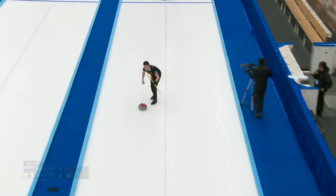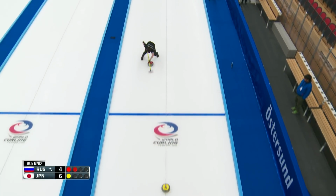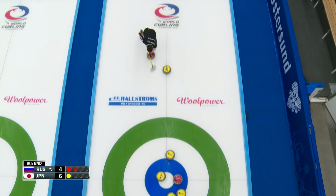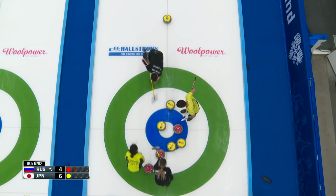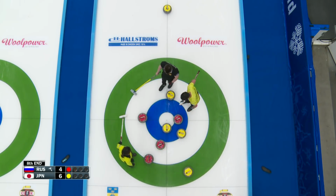Don't want to hit it on the outside and push it into that pocket. Trying to sweep, curl here now. Just a bit overthrown.